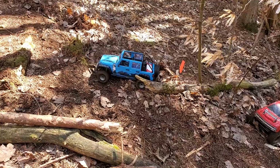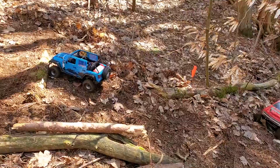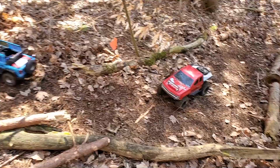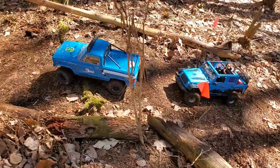Check your drive shaft, and your pin might have come off. Maybe. Or maybe it's loose. Because see, it wants to go, but it doesn't. You're going to have to check that. Something is slipping. It's weird. It's almost as if it's got a cinder diff. Well, with this new rig, it wouldn't surprise me.